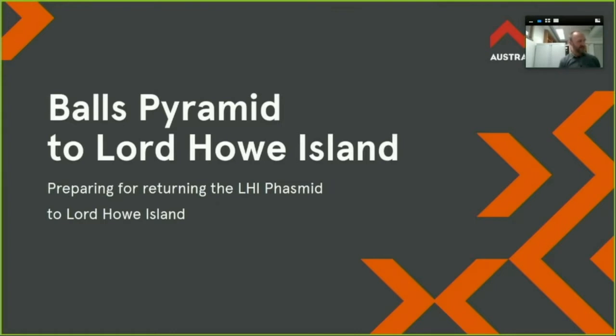The intention was to strengthen the Melbourne Zoo's breeding program and to support overall efforts to conserve the phasmid, particularly with the opportunity provided by the impending rat eradication on Lord Howe Island, which I'll speak briefly about a little bit later. A special approach to the Ball's Pyramid expedition was required due to the extreme nature of the collecting environment, which you have a bit of an idea of, and I'll show you more of in a minute.